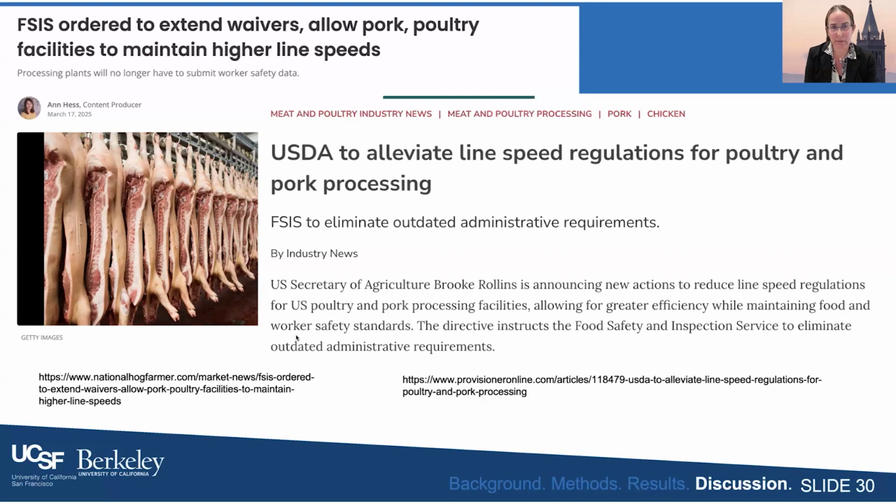As soon as the reports came out, there were all sorts of announcements and articles that often told half the story. Half the story meaning that evisceration line speed didn't have an effect or was not associated with increased hazard of upper extremity disorders. And I think that was unfortunate in the sense that the main point of the findings is that we really shouldn't be talking about evisceration line speed.